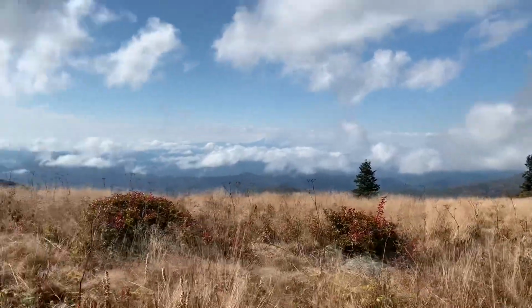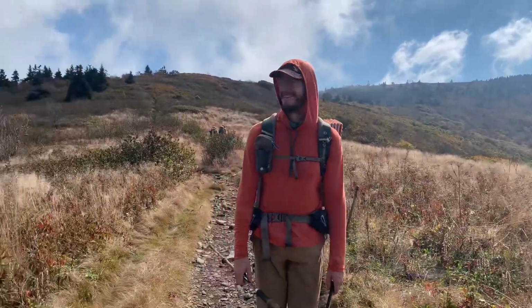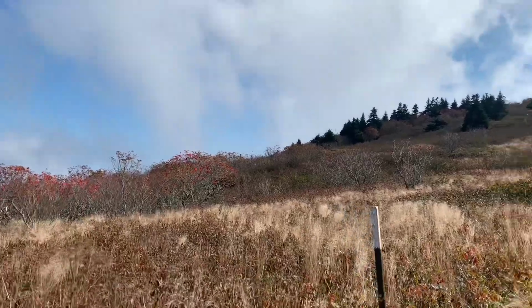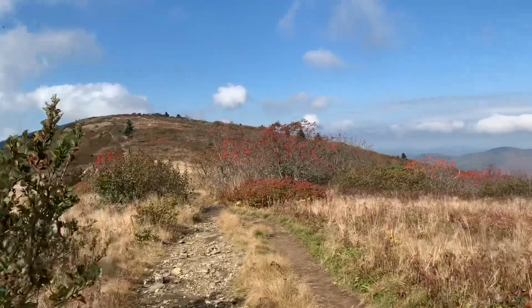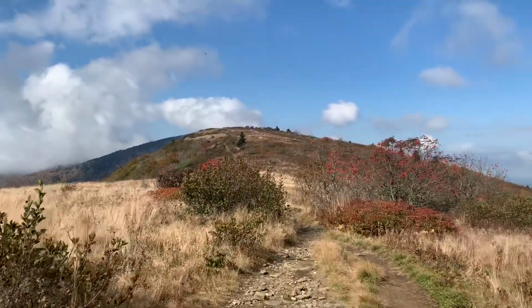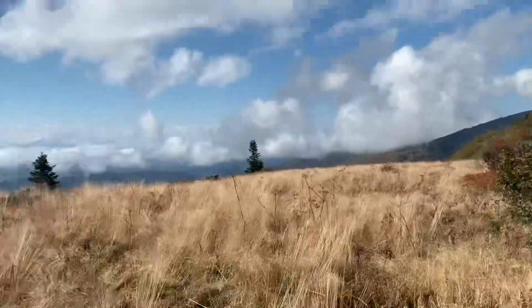Look at this view. There you go. It's magical. So we just came down from up there and we are heading this way towards Roan Mountain. I don't think we can actually see Roan from here, but it doesn't matter because it's beautiful.